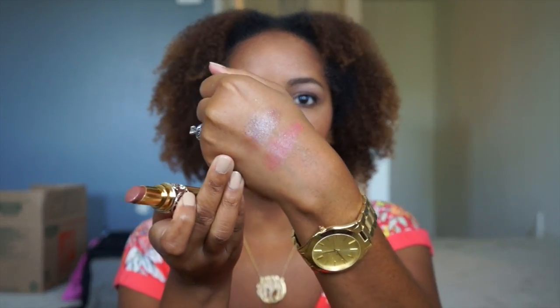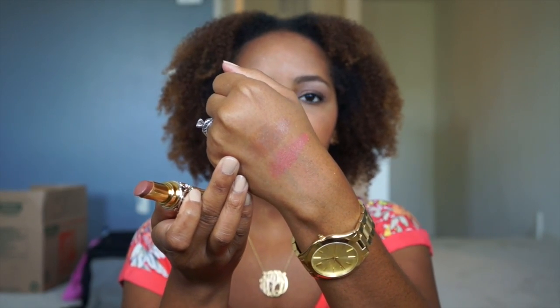Okay, so the other shade I picked up was number 11, which is a nude shade. And this is what it looks like in the package. Kind of looks dark, but swatched on my hand, you can see it's not really dark at all. It's really sheer, so it's right there. I've worn it a few times, and I really like the way it feels and looks. I'm still not sure if it's worth the price just because it's not very pigmented, but I'll let you guys know later when I form a better opinion about it. But I can say I've really enjoyed using it the past couple days.